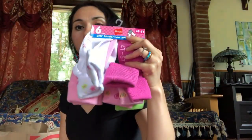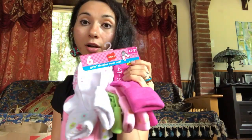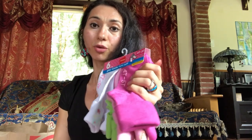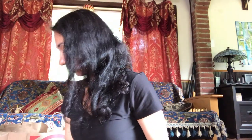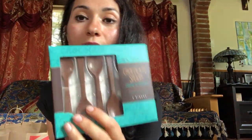And I got socks for my daughter, also at Target. Finally, I found the plain socks. I don't like the socks with stripes or, you know, polka dots. I need the plain ones so we can match with outfits. And at Marshall's, I also got this type of chocolate. She likes it. It's a spoon chocolate, and she already ate two of them.